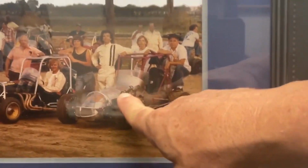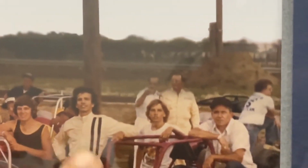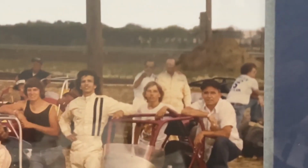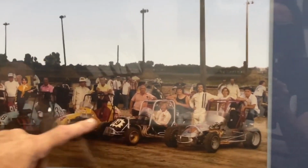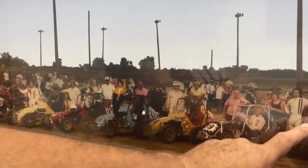Is that you? So that's me right there. That's my dad, and that's my brother Chuck. At that time, in 75, Chuck was driving. I was just kind of hanging around. You were just scraping mud, doing whatever he told you to do. Yep. These are all my cousins and uncles.